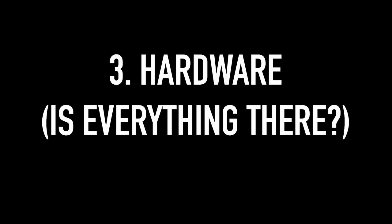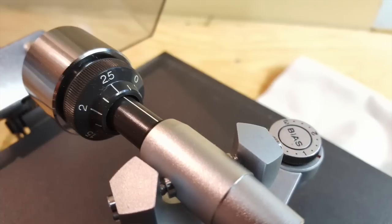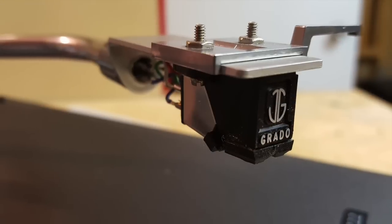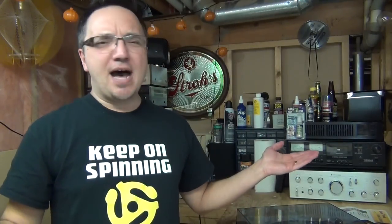Number 3, hardware. Next, I like to do a quick scan of the turntable to make sure all the hardware is present and accounted for. Check all the knobs. Also, is there a counterweight on the tone arm? Is there supposed to be a counterweight on the tone arm? How about the head shell? Is there a head shell? None of these are deal breakers, of course. Head shells in particular are really easy to replace and find. In fact, I probably have several. I know I have several here in the workroom. I like to swap them back and forth on turntables, particularly when I'm switching out cartridges. Again, this is not a big deal, but it is really nice if all the hardware is present.